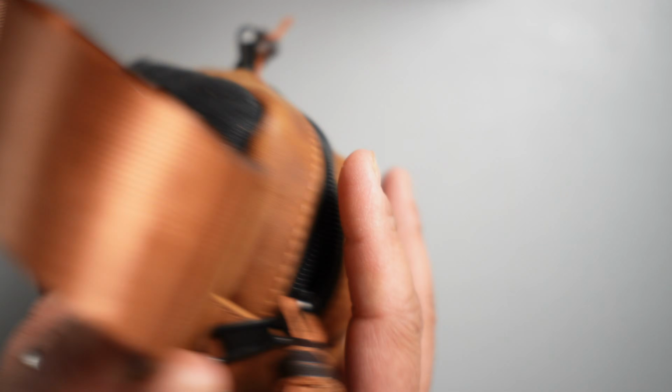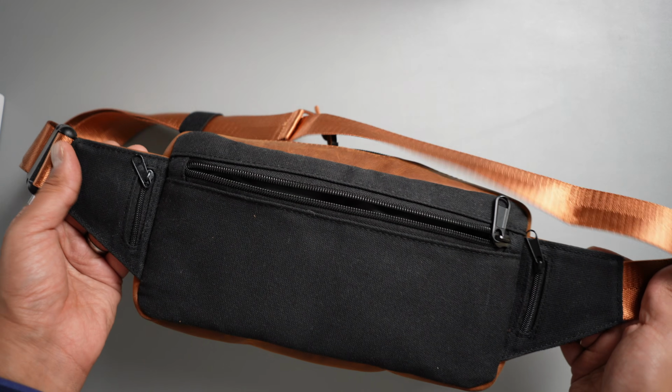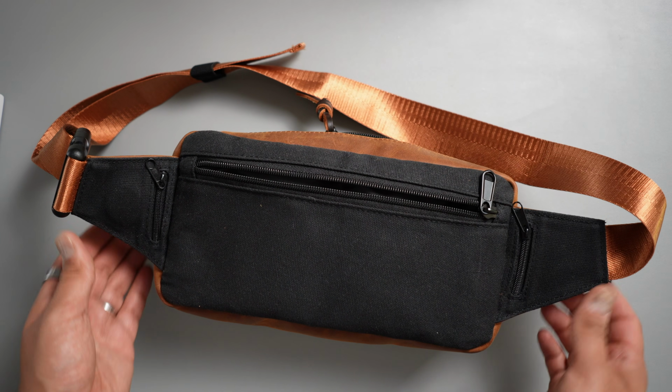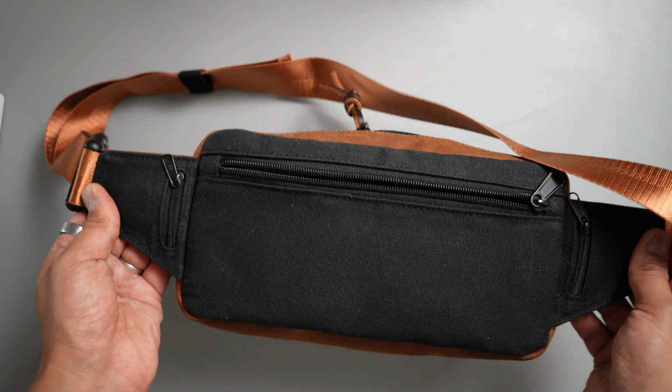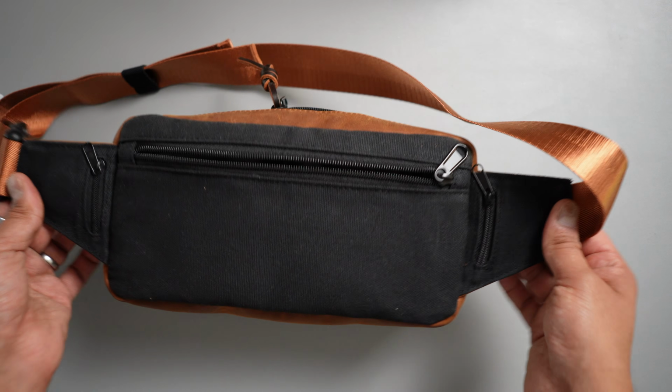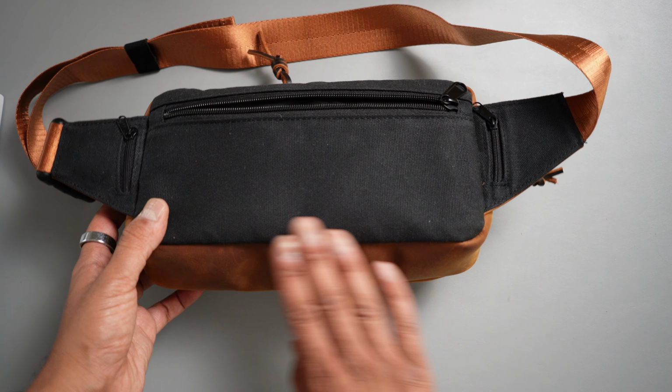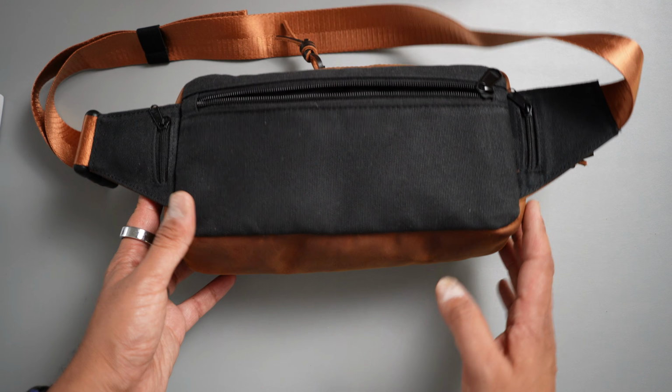The second negative relates to the way that these straps are attached to the bag, making the bag a little bit less comfortable than it could be. Now what I mean is that the straps are sewn in pretty straight out to the side of the bag, and what that means is when you're wearing the bag, it doesn't quite sit flush against your body, and this bottom edge of the bag does dig into your back.